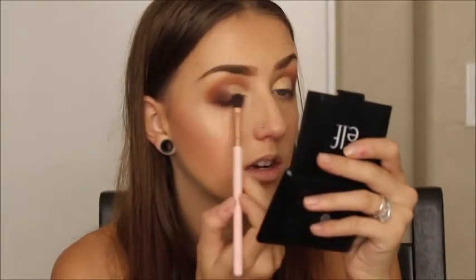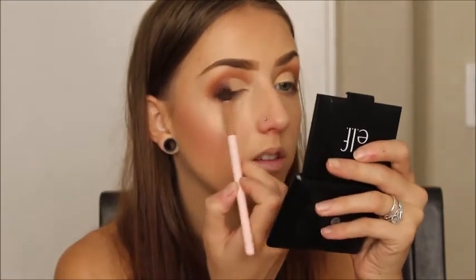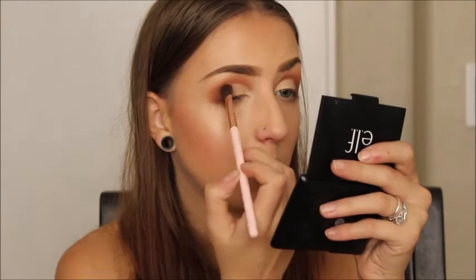I'm going to go back in with the ColourPop brush and just kind of blend where the gold and that purple meet. I don't have any extra product.